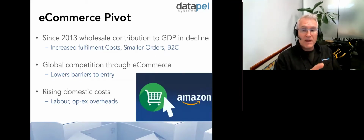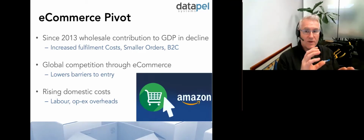But there is something in that needs to be taken into account for wholesalers. There is a real impact here. So let's put aside the fact that you're seeing chain stores and bricks and mortar outlets closing. There's an impact, obviously, of those closures on wholesalers, but I think there's a bigger impact that we need to worry about. What we've seen is, since 2003, the wholesale distribution GDP contribution has been in decline. So what does that mean? That means the amount of money that is really being added to the economy from the wholesale distribution side of industry is actually reducing.